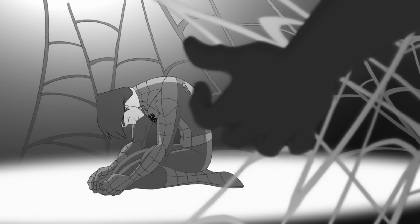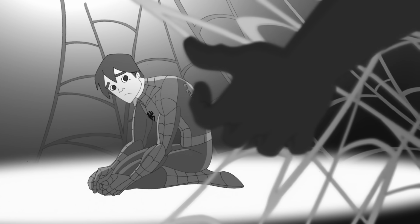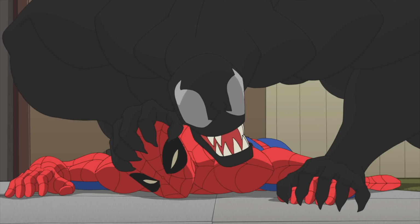There's so much potential in having Peter fall to his lowest point because of his actions and then have to rise again and face the personification of his mistakes, which is fundamentally what Venom represents. You know, if Spider-Man is just turning into Venom, at that point that's just Spider-Man with teeth. It's not Venom, you know what I'm saying?